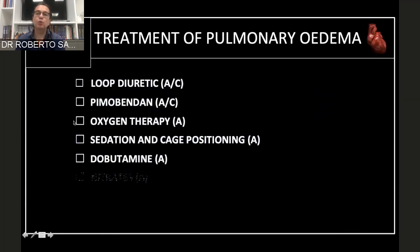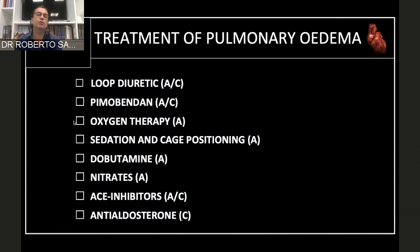So how do we treat pulmonary edema? Obviously, I put here for you A for acute and C for chronic. And again, we will concentrate mostly on loop diuretics. But in the acute setting, depending on the stage and the severity of the edema, you can use different loop diuretics. Then you can use pimobendan, in the acute and obviously in the chronic stage. Obviously, in the acute stage, oxygen therapy, sedation, and if you have a wet and cold patient, we do use dobutamine, as I just explained to you.